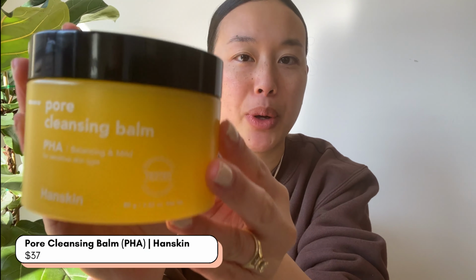Okay, so first let's start with a double cleanse. We love a good double cleanse. I've got SPF on, so we need to take all that off. What I've got here is Hanskin's Pore Cleansing Balm, and today I felt like reaching for their BHA, which is more targeted for oily skin types, just because it's that time of the month and I'm breaking out quite a lot, more than usual, so going for this one today. And what are you going for, Esty? I'm going for the PHA as per usual.